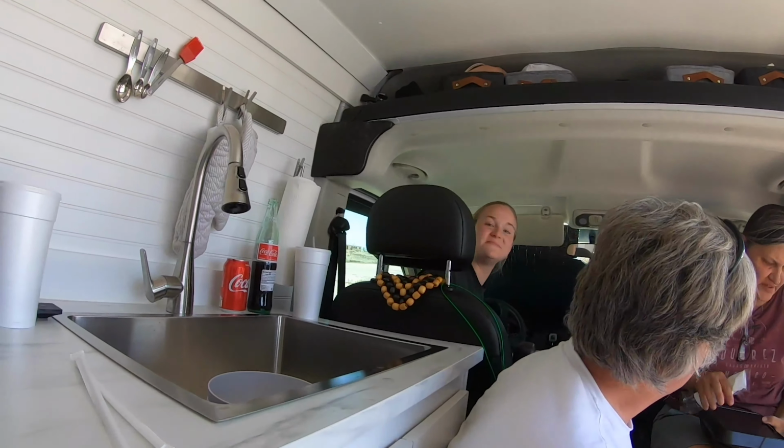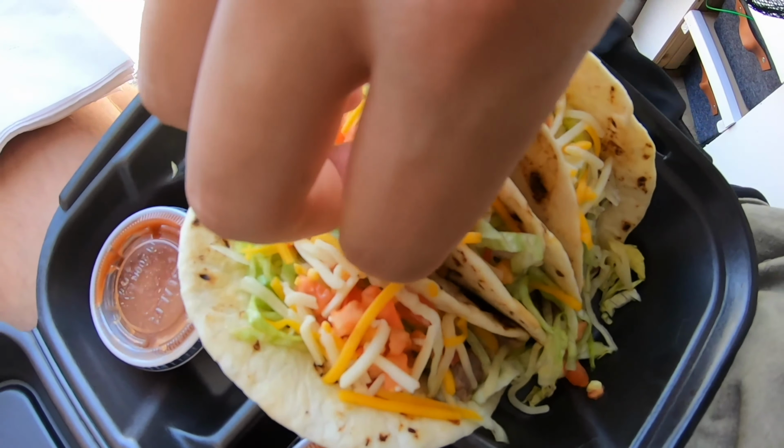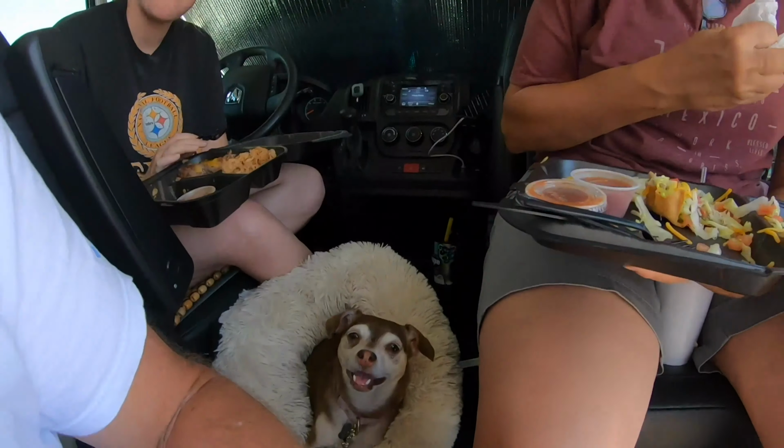And the fifth and final thing that we hate about our van is the lack of functional indoor seating. This became super apparent to us this past summer when we were down outside Great Bend National Park with my family. We met up for lunch. It was 120 degrees outside, but we couldn't eat inside with the dogs, so we had no option but to eat food in the van.